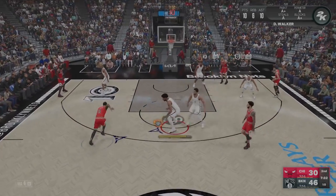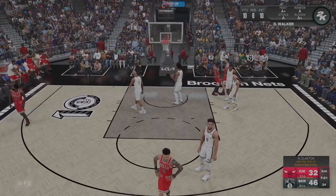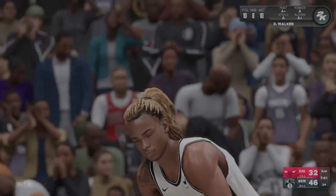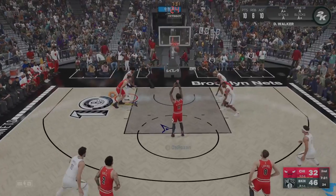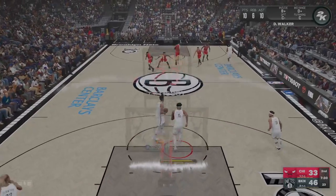DeRozan outside. And count the basket. He was fouled, and he's going to the line for one more. And a different kind of score. DeRozan attempted 741 mid-range jumpers last year, almost 300 more than anyone else.